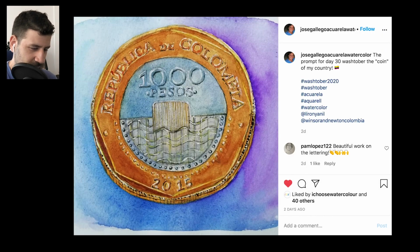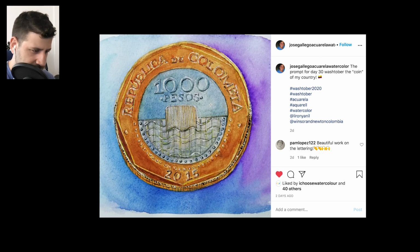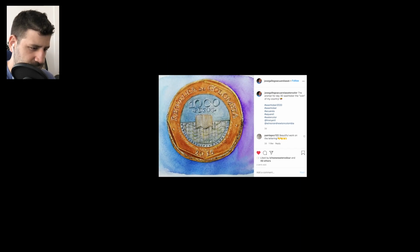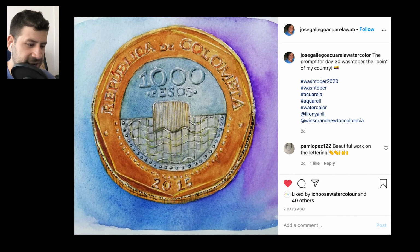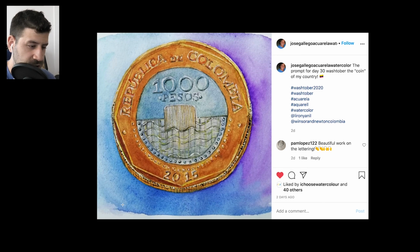Let's see what else. Oh, yeah, Jose Gallego. So this one, I just love this coin. It's so beautiful. So the prompt was 30. This is the coin of his country, Colombia. Look at it from zoomed out. It's so good looking. I love it. All of the small details like this, getting the light and shadow here is really hard. And I love how he chose for the background to get colors that contrast really well with the actual coin. Like you get this gold here, so a blue and a purple, or a purple or magenta work so well together. It's a really good idea.